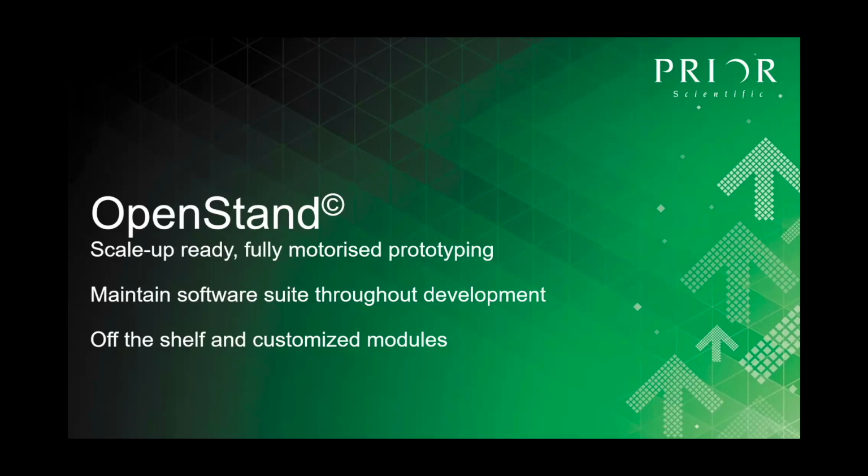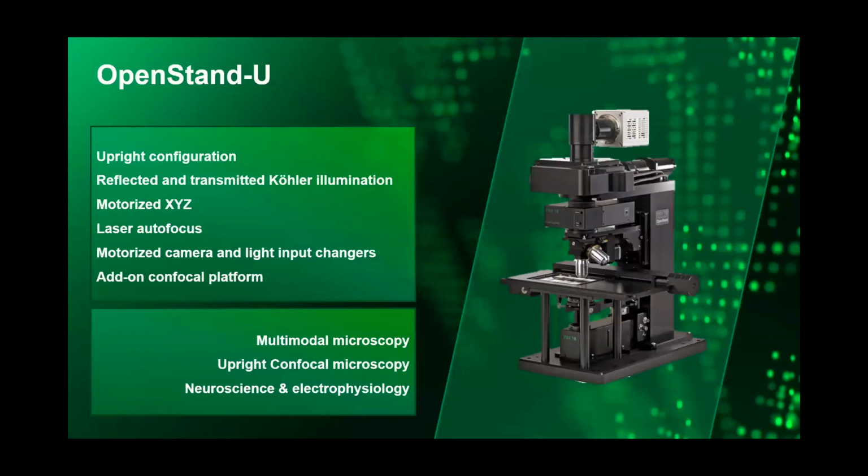We would develop our modules in line with your overall strategy for the product, through having, as I say, those off-the-shelf components from our business of 30 years in microscope upgrades, but also being able to customize and design new modules as those new requirements became apparent to the clients themselves.